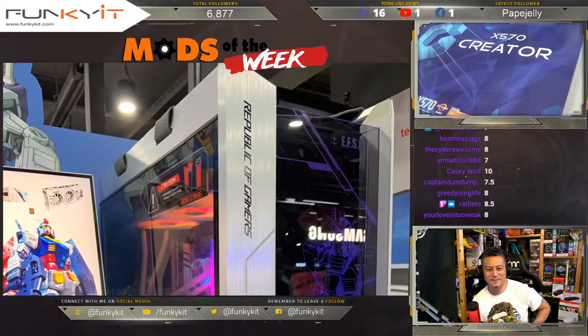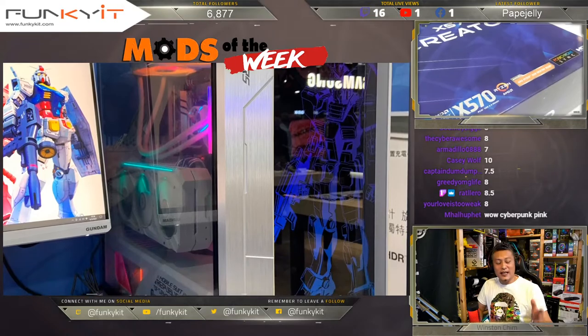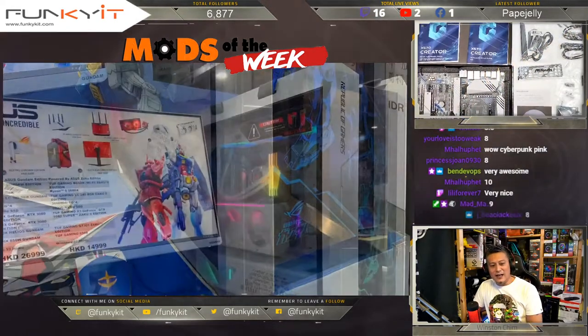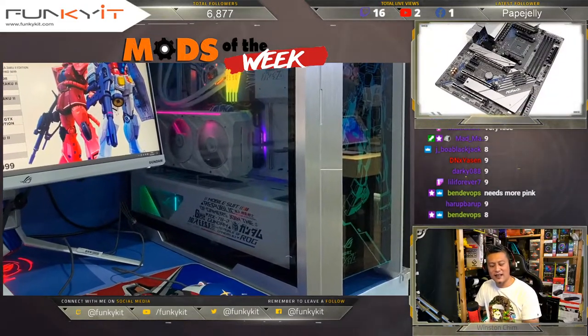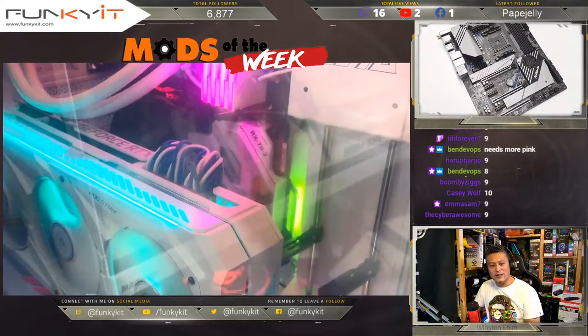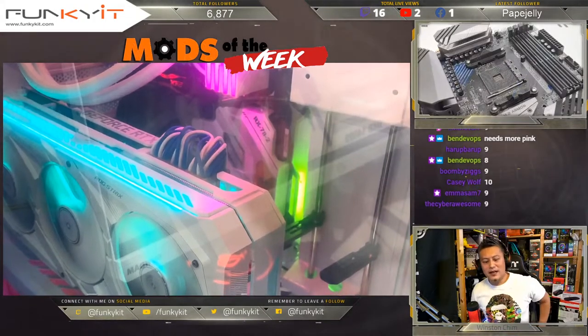Yeah, very nice. This one I took from one of our retail stores. It's a Gundam crossover with Asus. It's the Helios chassis, I believe, but it has very nice components in there. It's got the RTX 3080 with the all-in-one cooler. Very nice. It's got the Gundam theme behind that.